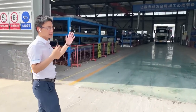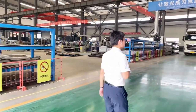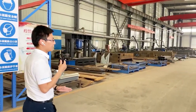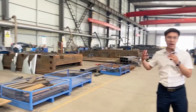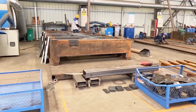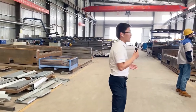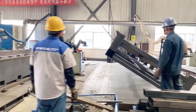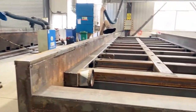So at the first stage, we are going to the laser machine body welding part here. This part is for the laser cutting machine body, fine welded. We use 6 plates welded together to make our machines here. The engineer is now working to make the machine bodies. Now 90% of the laser machine bodies we make ourselves. Six plates welded together, 6 meters by 2 meters.